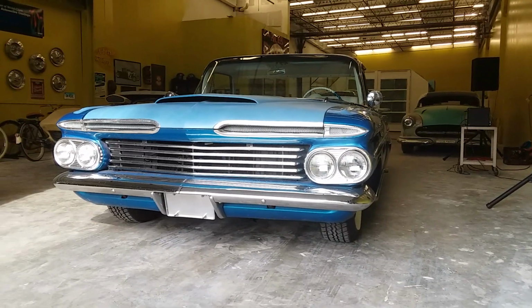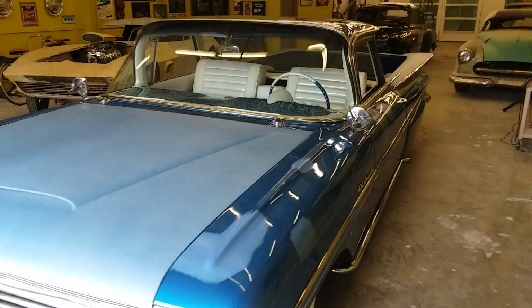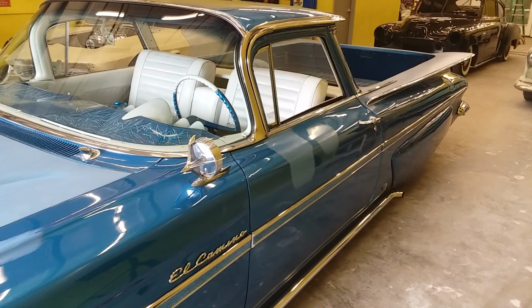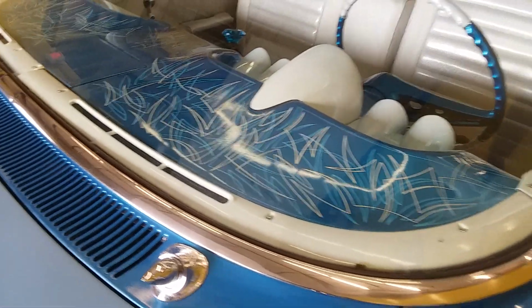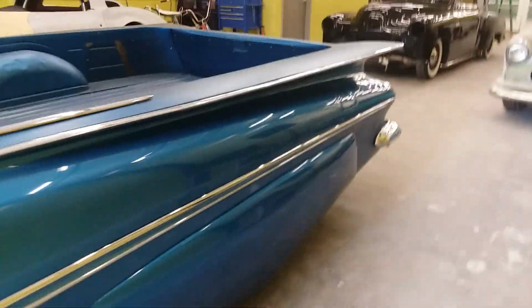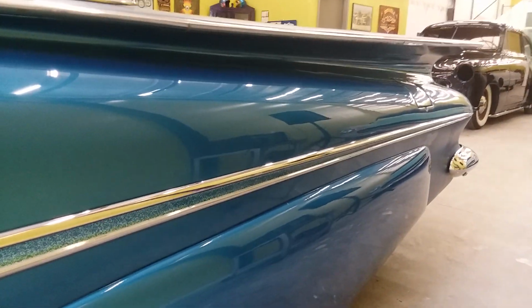And then the 59. I know watching some of Damien's videos, this car was in the background and had a lot of good comments on it. So here's a little bit better look at it. This will be part of the show tomorrow too. Look at this dash. Is that crazy or what? Like I said, this was in the background of a bunch of Damien's videos. And I had a lot of positive comments. So here she is.